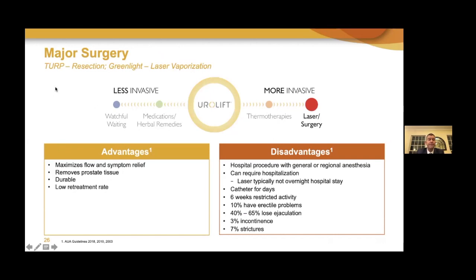Major surgery, they have TURP, green light laser. These are considered bigger surgeries. I don't know if I would consider them major surgeries. And that's where you're actually physically removing the tissue. It does definitely maximize the flow. There's no doubt that these procedures will give a better flow than any of the other ones, including the UroLift.